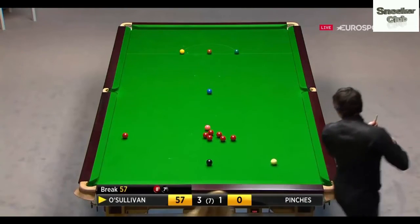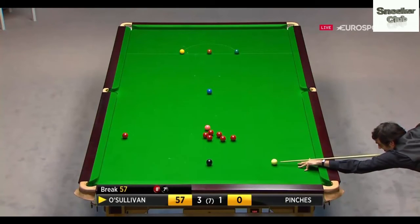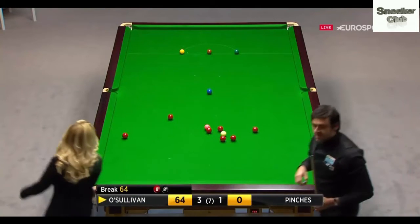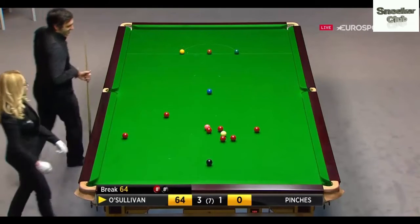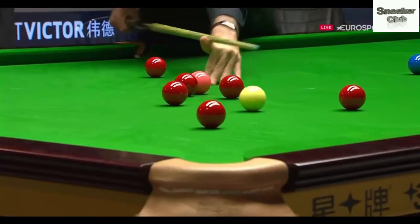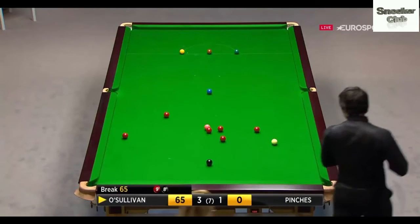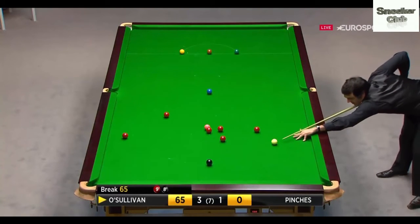57. Well, he might as well be down the club practicing here, O'Sullivan. But you wouldn't bet against him doing it. No, not now. 64. Yeah, he's just asked our referee to hurry up a little bit. 65. I'm in the groove. Get this black onto the spot a bit quicker.